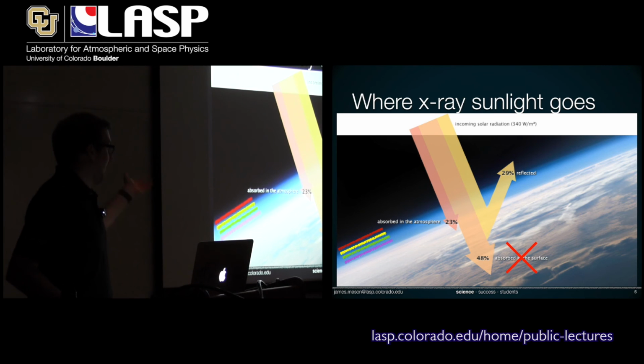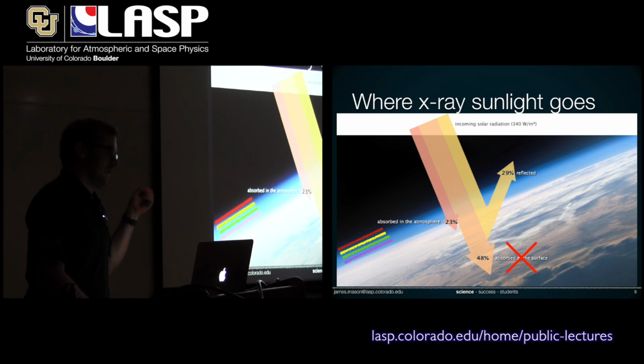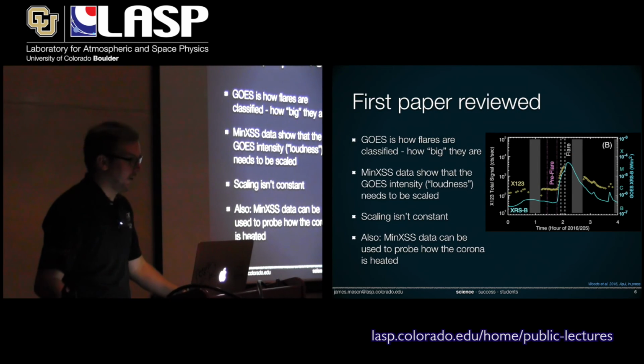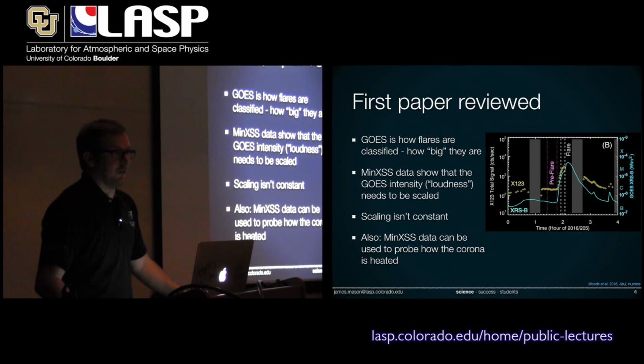And so he's doing a lot of this modeling effort to hopefully improve it. So MinX data is being used to drive models of the Earth's atmosphere. And turning the science back towards the sun, our first paper has now been reviewed and we've responded to it, and it's back at the Astrophysical Journal, going through the second round of reviews from the reviewer, just making sure everything was okay.